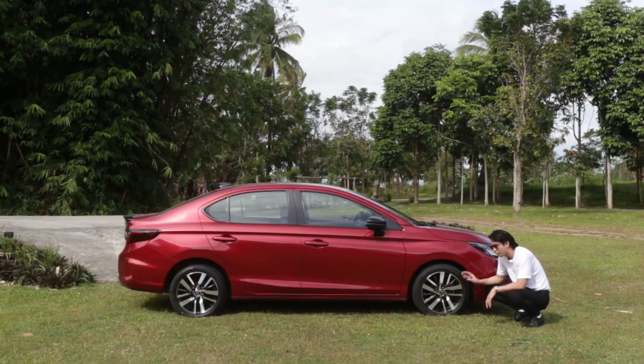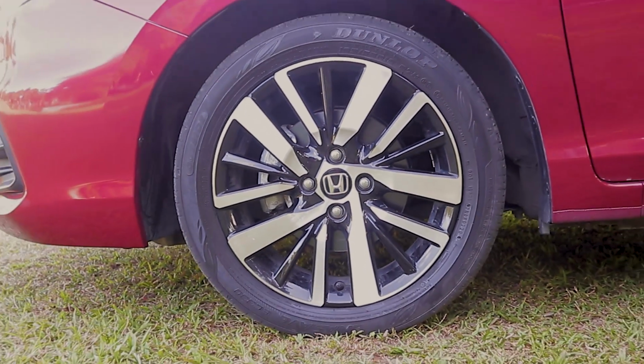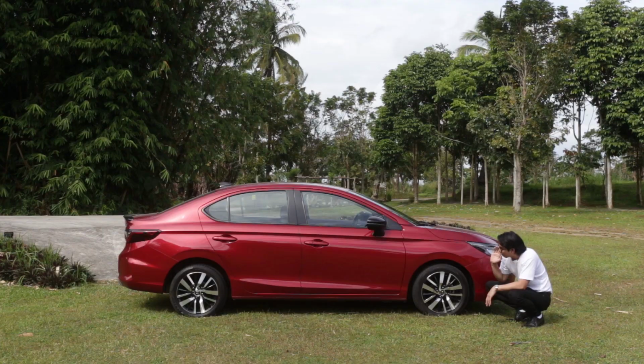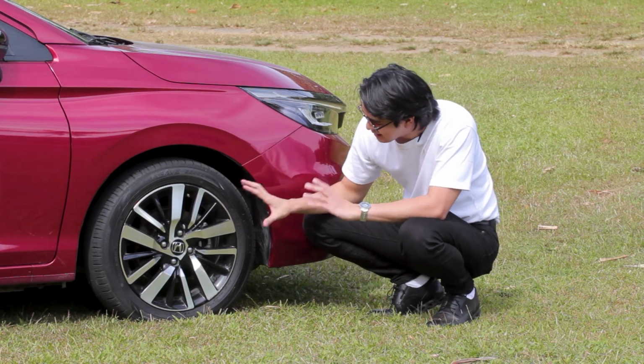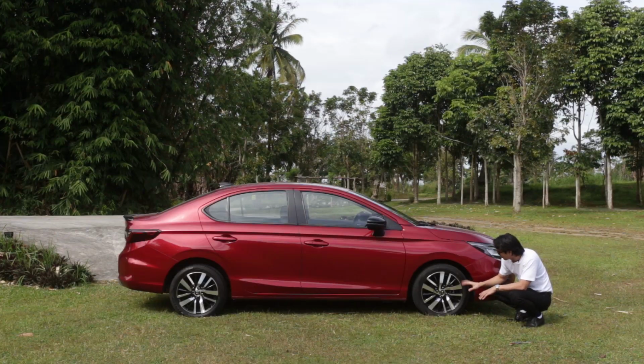The wheels come with 185/55 R16s, not too thick, not too thin either, just perfect for daily driving. It comes in a two-tone color, and we have disc brakes in the front and drum brakes in the back. Now, looking at this car at this angle, it's actually just right for the body design of the Honda City, and I think it's a good wheel choice.